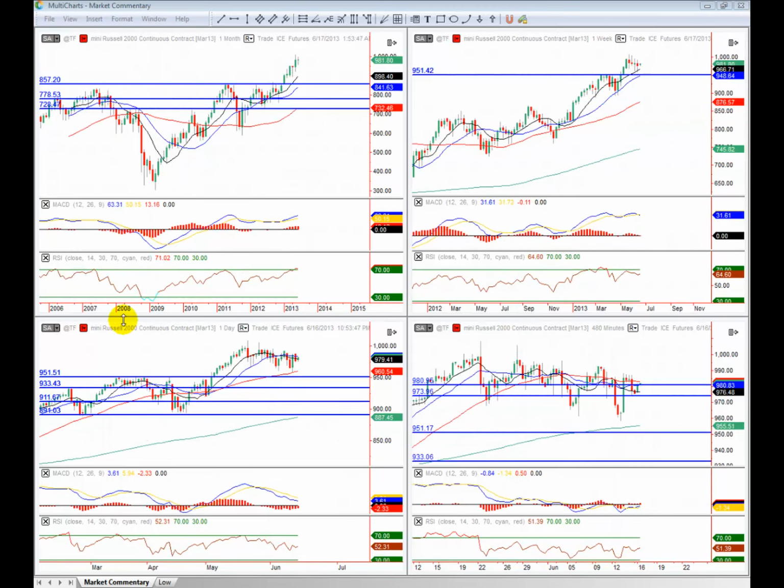And then moving over to the small cap stocks on the Russell 2000, looking at the Russell futures contract on the monthly chart. Not really anything new here, just a series of bullish candles, higher highs, higher lows, and we're still in the middle of the month of June. Won't know more until we get the close out of that candle and see what this looks like.